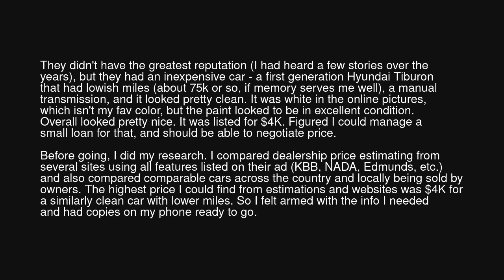Before going, I did my research. I compared dealership price estimates from several sites using all features listed on their ad. KBB, Nada, Edmunds, etc. And also compared comparable cars across the country and locally being sold by owners. The highest price I could find from estimations and websites was $4,000 for a similarly clean car with lower miles. So I felt armed with the info I needed and had copies on my phone ready to go.